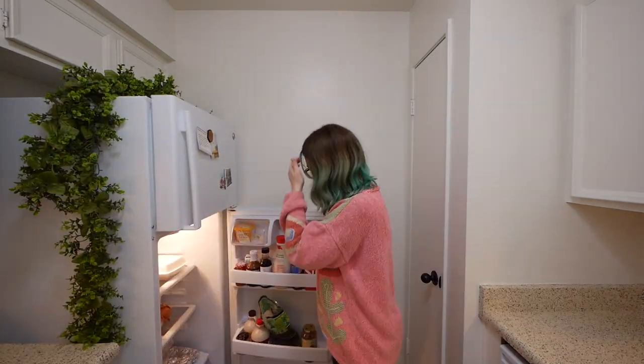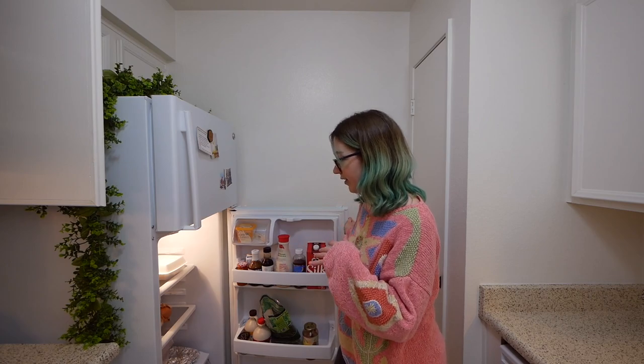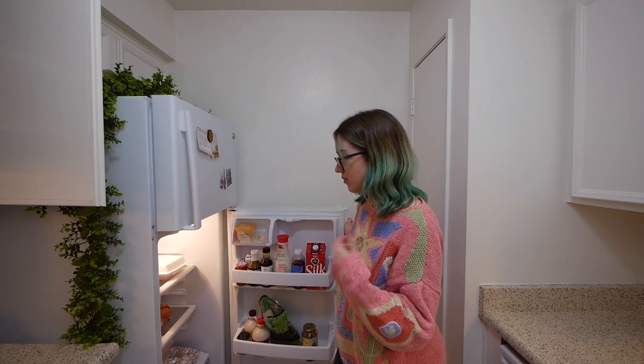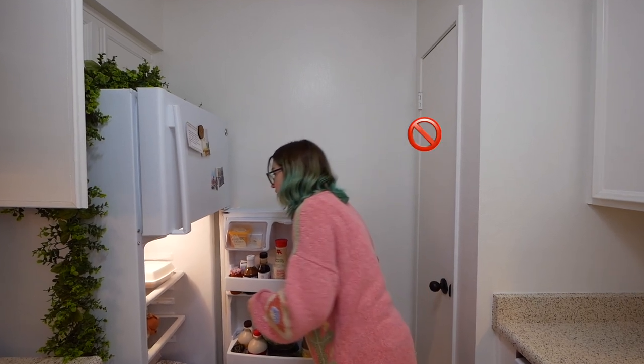Fridge stuff. Let's get the fridge stuff out. I still have a bunch of dates that I want to use. I'm not going to take everything out. I just have a bunch of dates. I could put them in smoothies or maybe make bars or something. That would be a good idea.